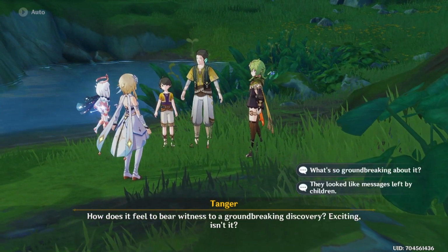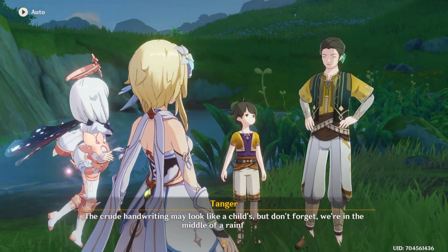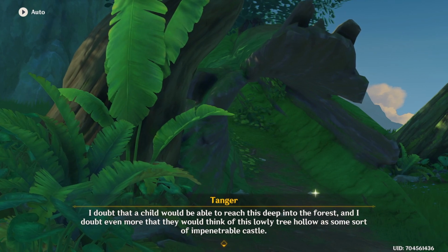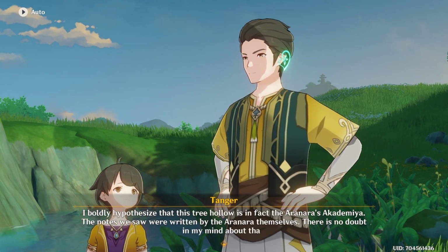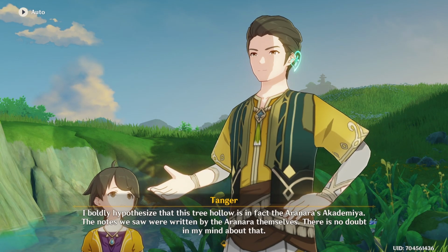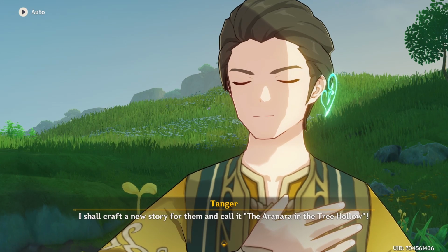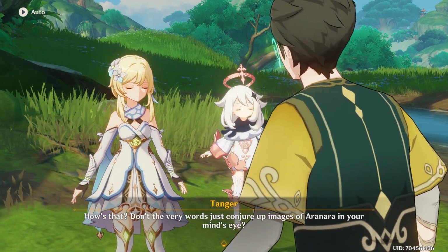How does it feel to bear witness to a groundbreaking discovery? Exciting, isn't it? The crude handwriting may look like a child's, but don't forget, we're in the middle of a rainforest. I doubt that a child would be able to reach this deep into the forest, and I doubt even more that they would think of this lowly tree hollow as some sort of impenetrable castle. I boldly hypothesize that this tree hollow is in fact the Aranara's academia. The notes we saw were written by the Aranara themselves. There is no doubt in my mind about that. An Aranara that wasn't so bright left a note here wishing to become a clever Aranara. Oh, I shall craft a new story for them and call it The Aranara in the Tree Hollow. How's that? Don't the very words just conjure up images of Aranara in your mind's eye?